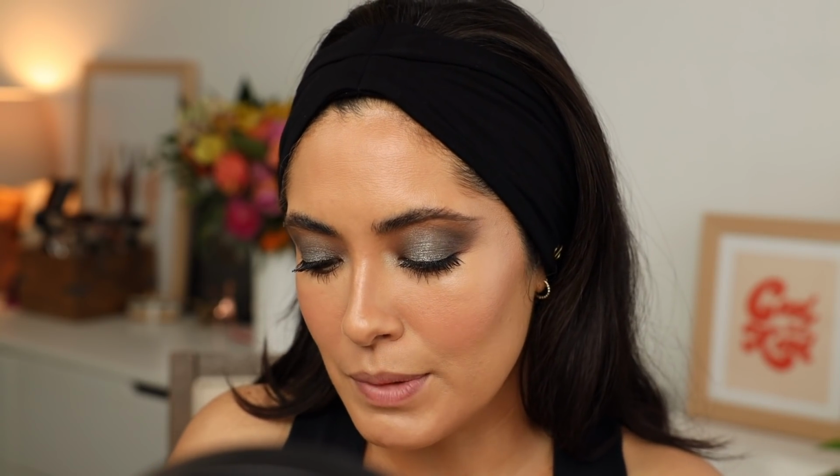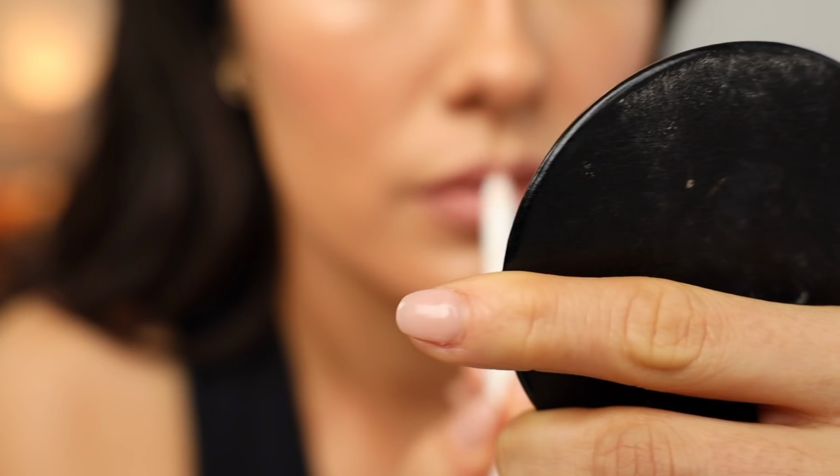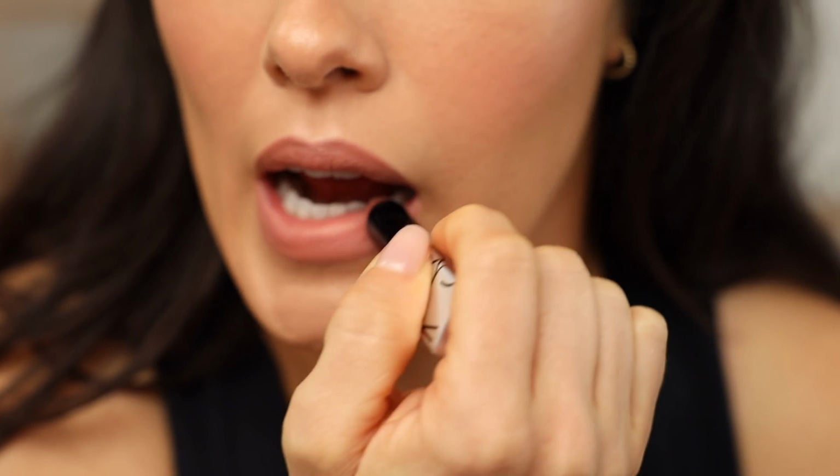If you don't like the feeling of something being really sticky, sometimes I don't like that, especially if I'm gonna be wearing a mask. I prefer something a little more matte so it doesn't get all over the place. And then I'm gonna outline with a staple lip liner, Colourpop Lippie Pencil in BFF. That is a wrap. I definitely feel really moisturized.